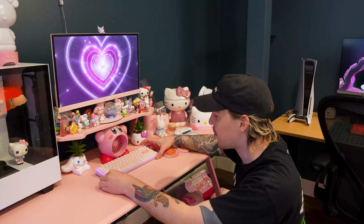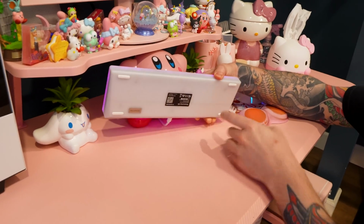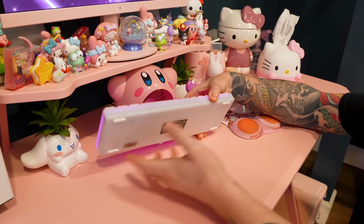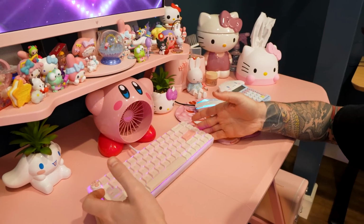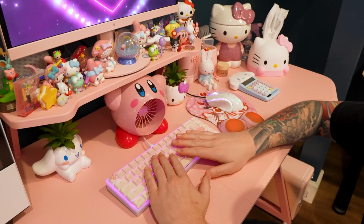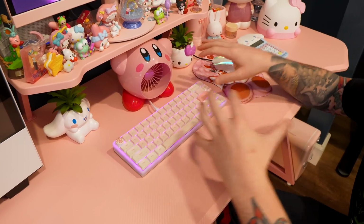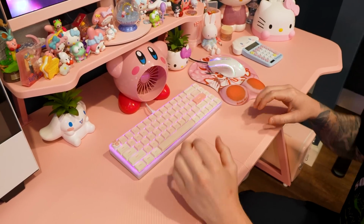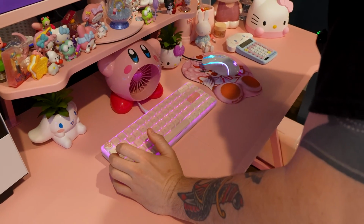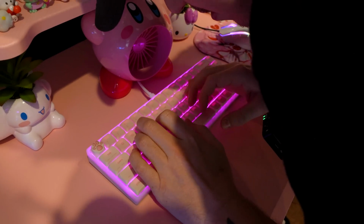The base of this keyboard was actually also from High Ground, so I want to give them a shout out for sending this to me. This is their Basecamp board, and it has such a nice weight and feel to it. But my partner wanted to switch the design out for something more pink to fit the aesthetic of this setup. But I do want to show you, I'm gonna come in here and give you a little sound test. I really love this keyboard.